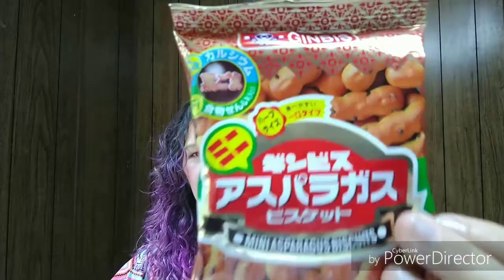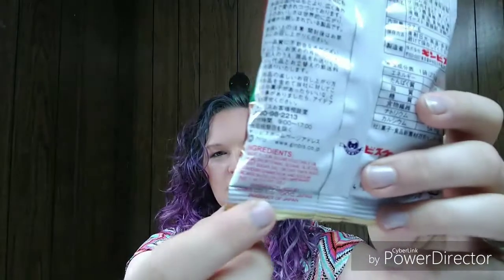These are from the company Ginbis. Okay. And they say on them mini asparagus biscuits. That's what they look like. Now, I did read the ingredients below. They do have them printed in English, and there's no asparagus in them. So I'm wondering if they're called asparagus biscuits because of the shape of them.